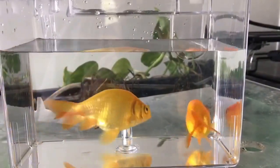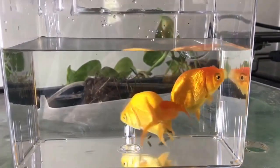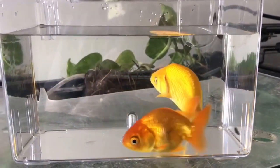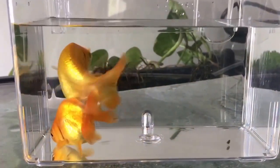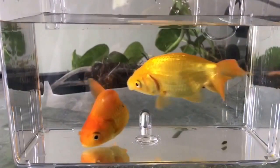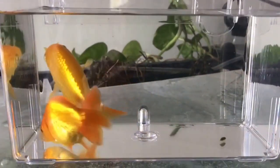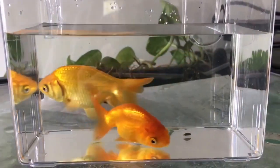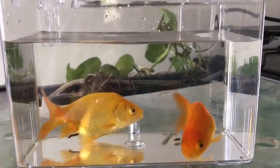I am still water changing twice a week on the tank, and I do large water changes, so this does help with their growth. I would have expected Junior to have grown a little more than he has, but that just doesn't seem to be happening. I mean, he has grown, but just nowhere near as much as Brie. So they've still got a long way to go, and I do expect there to be a lot more growth.